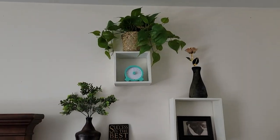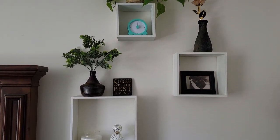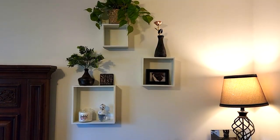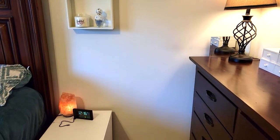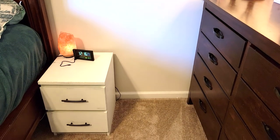I took these shots at different times of the day to see the different lighting. I will replace that fake plant on top with a real one later. Either way, it looks absolutely perfect to me. I love this side of the room now.